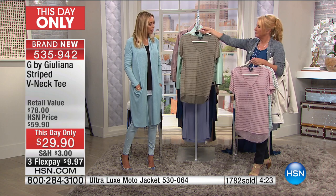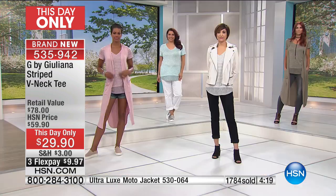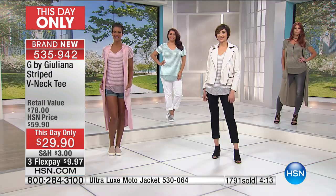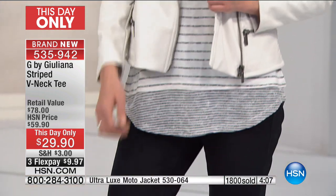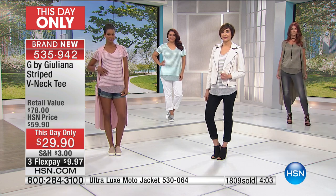That's right. So there's nothing basic about the shirt except maybe the silhouette, which you're used to, a silhouette you enjoy. Although this one is even more special because it's longer, right? It's on the longer side. You've got that great stripe, a little mini striped hemline. So adorable. And that's the thing, you can really dress this up or dress it down. It's just such a great, versatile tee.